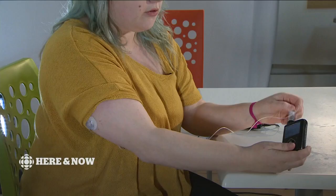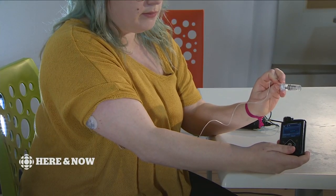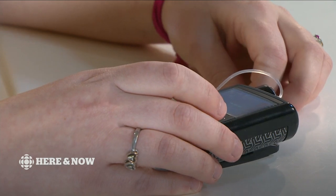An insulin pump like this has been keeping Maria Hibbs healthy for a decade. But with her 25th birthday just weeks away, she fears that could change. It's a scary thought because, like I said, my quality of life has really improved since I got the insulin pump.